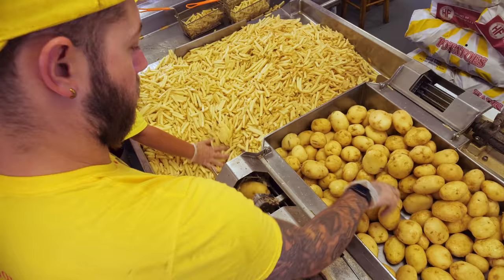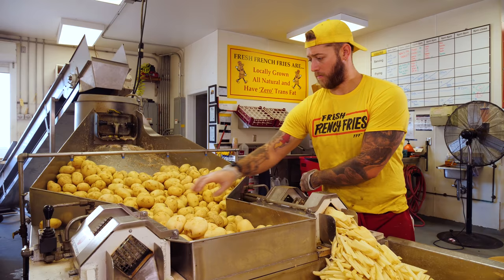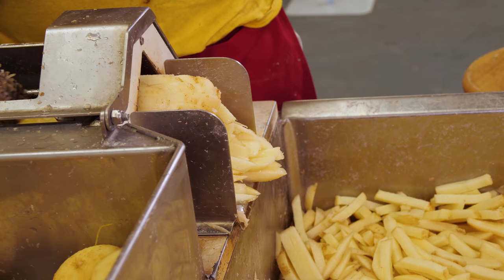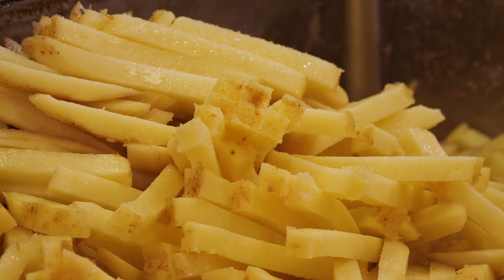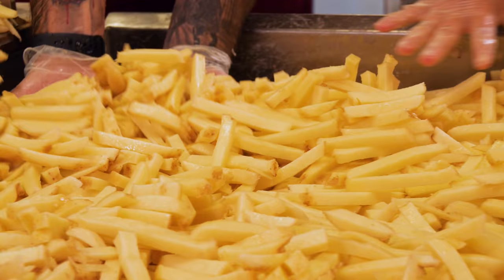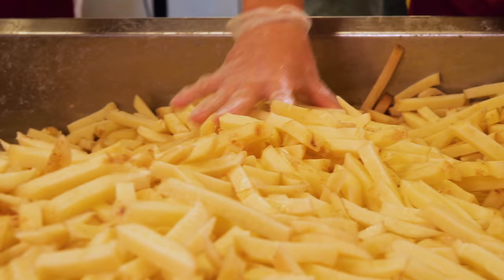Now they're manually moved to the cutter. What is the perfect width for a French fry? Taking this big bulbous beauty and instantly smashing it into uniform starch rods. We're looking for a crispier exterior and kind of a baked potato inside. So we're kind of looking for that centimeter-ish range. Centimeter? Yeah, very European. Yeah, right?